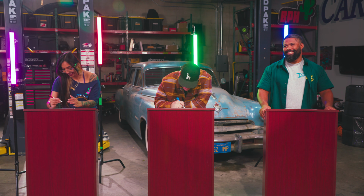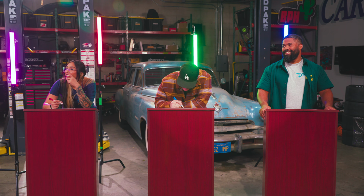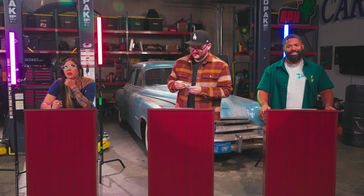This is stumping me, damn. All right, hold on. Have you ever been in a car like this, Steph? No. What's the oldest car you've ever been in? I've been in cars from like the 70s.